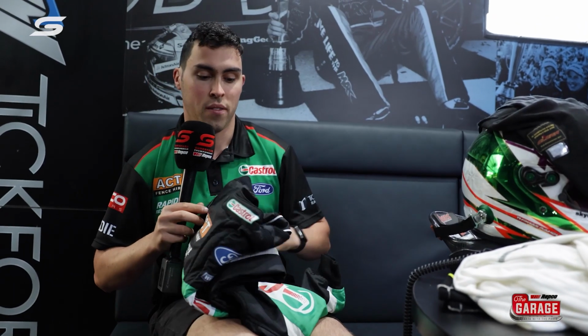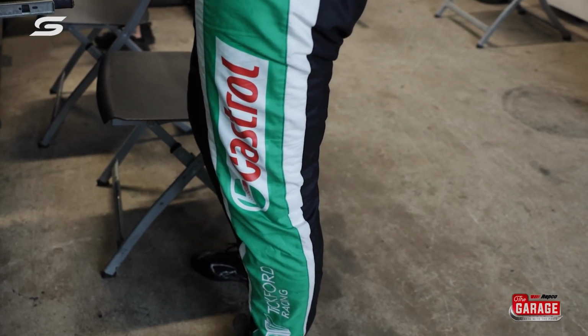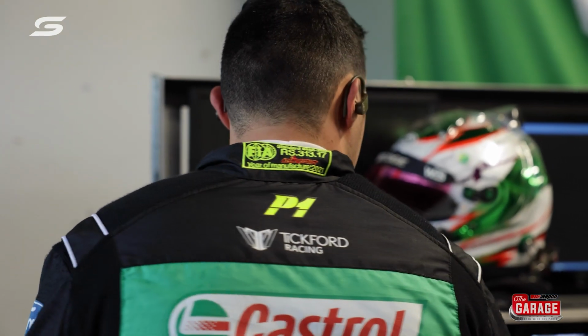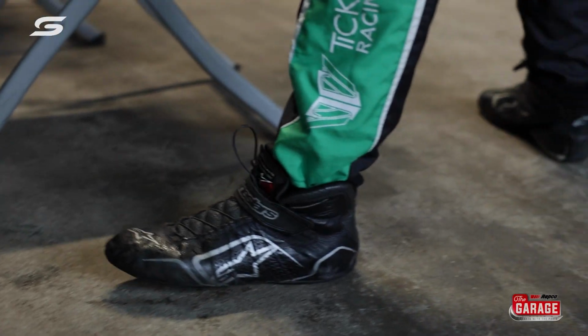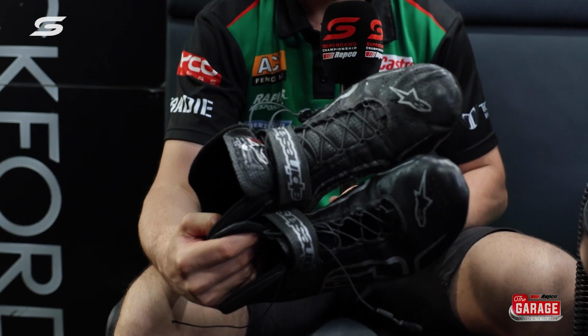And then on top of all of that, we've got the race suit. This is a really nice bit of kit from P1. They're all custom fit to every driver, and this one fits beautifully. So that's kind of the main kit. Then you've also got fireproof undergarments for your bottom half and also the socks. And then we go to the race boots, and you might go through a few pairs of these throughout the year. These are Alpinestars, and they're super comfy.